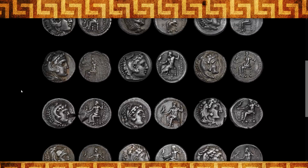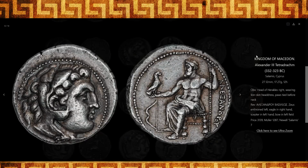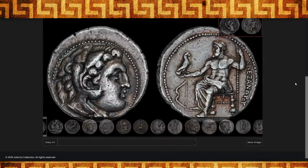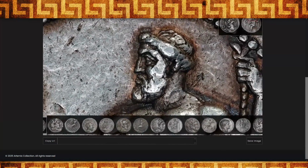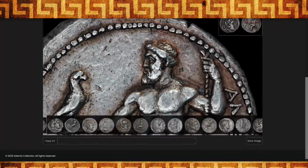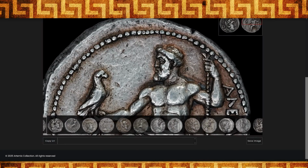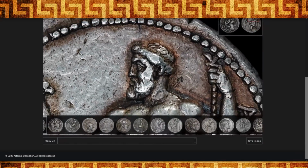Let's see any type that calls our attention. Oh, this one immediately calls my attention. This one is from Cyprus. We have a particularly buff Zeus. Very interesting. Let's see the ultra zoom feature where we can see this coin really up close. So we can see in this one, there's actually a remarkable level of detail on Zeus's face. I mean, the tetradrachma is a big coin, but make no mistake, his head, that's tiny. So these details, like the eye, the nose, all of that, required a lot of attention from the die engraver.